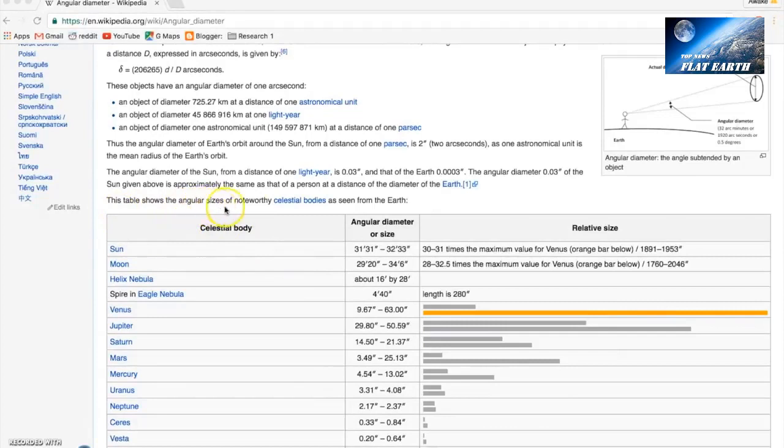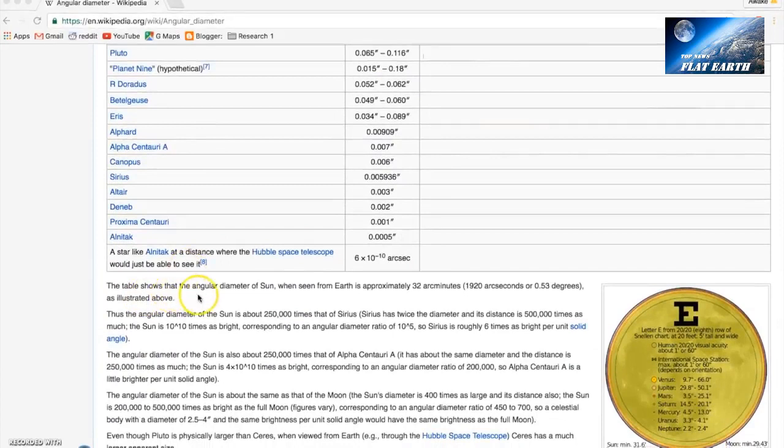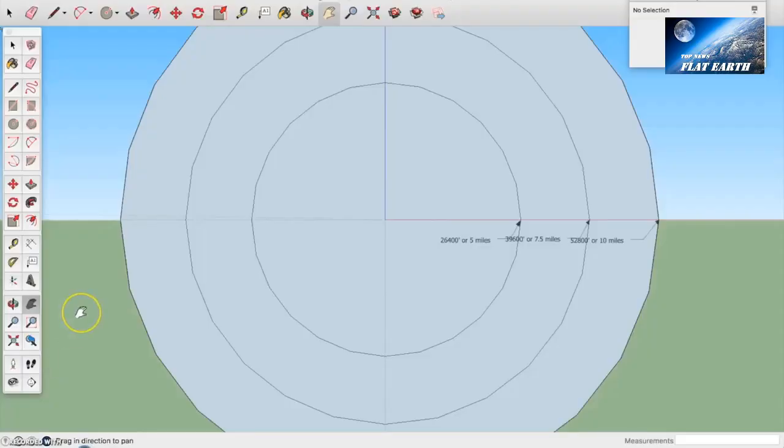But this table shows the angular sizes of noteworthy celestial bodies as seen from Earth. And here's the sun. Now, if we scroll down a little bit further, it says the table shows that the angular diameter of the sun when seen from Earth is approximately 32 arc minutes, 1,920 arc seconds, or 0.53 degrees. So let me show you what I got going on here. This is SketchUp again, and I've got 3 circles. 1, 2, 3. And these are the radiuses, 26,400 feet or 5 miles, 39,600 feet or 7.5 miles, or 52,800 feet or 10 miles.